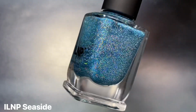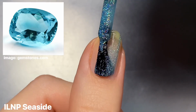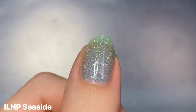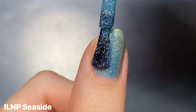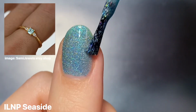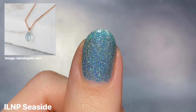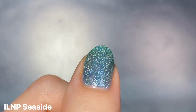So we're starting with ILNP Seaside, and this is my pick for March's most famous birthstone, aquamarine. Aquamarine is a beautiful, vibrant blue or even blue-green leaning kind of color. It's associated with things like truth and wisdom and can also be very calming. I feel like generally these shades of blue are just so soothing and relaxing, and aquamarine is such a beautiful one. It really is one of my favorite birthstones, and I did kind of struggle finding the right shade for this birthstone, but I feel like this is a pretty good one. A lot of aquamarine crystals can definitely be on the lighter, almost icy blue side, but I love the bright blue that this one is.